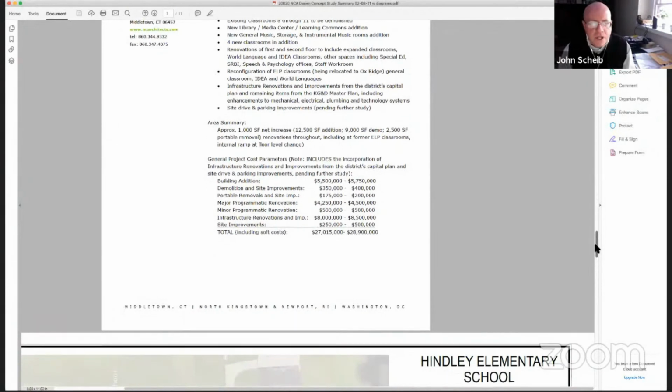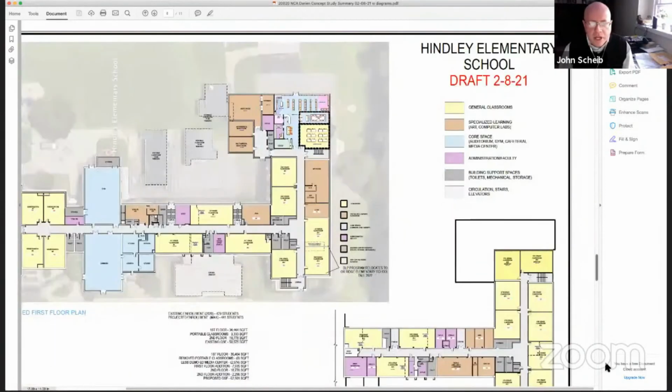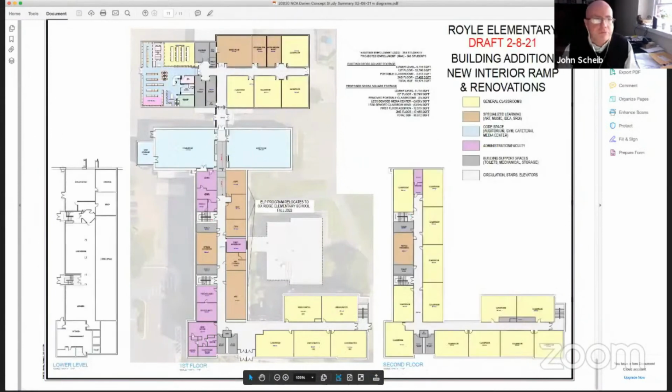So the plan for Royal looks like this. I will now minimize. So again, the addition is slated for the area that currently includes the four classroom addition and some of the portables.